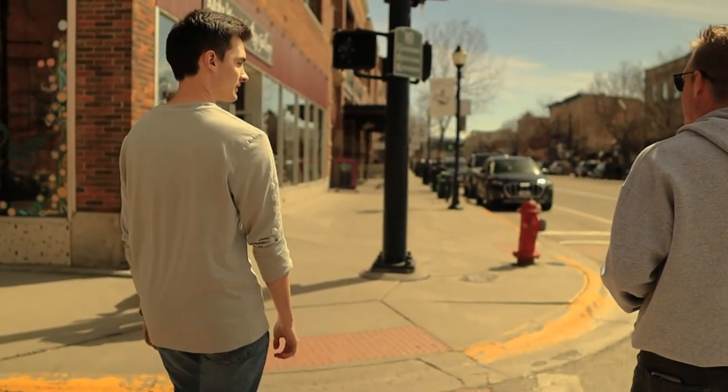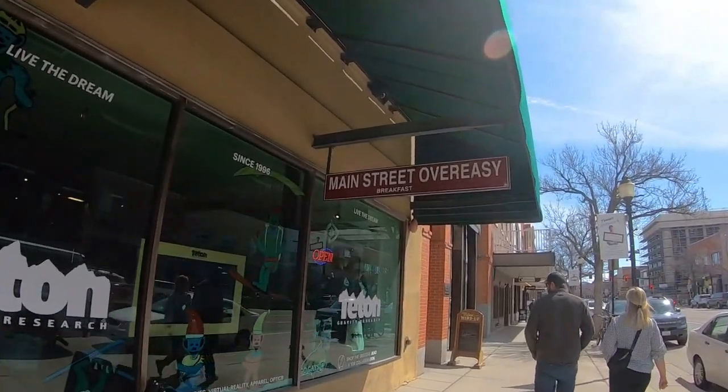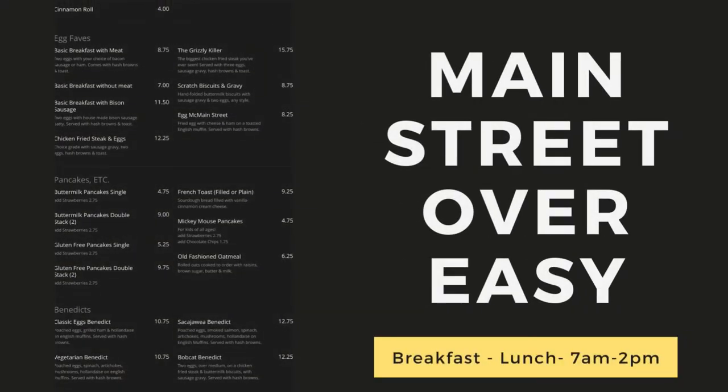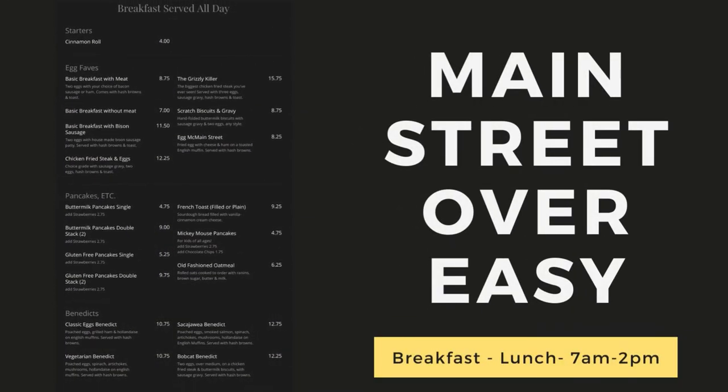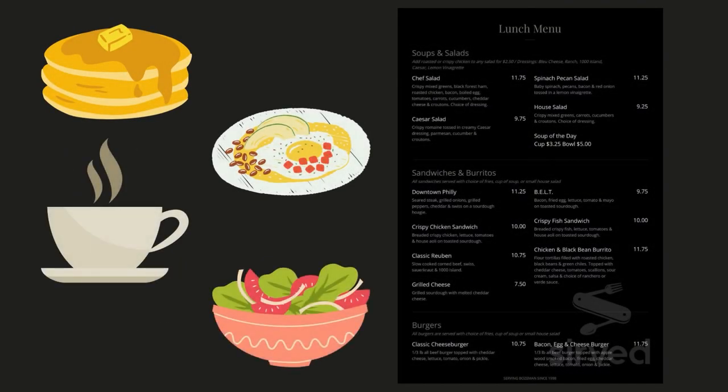If you're looking for a place to grab breakfast, you are in luck because you have quite a few options. Main Street Over Easy would definitely be a great choice if you are on a budget. You can get your basic breakfast of 2 eggs, hash browns, and toast for only $7, which is a great price for the location. They also have vegetarian and gluten-free options.